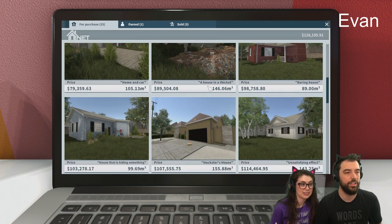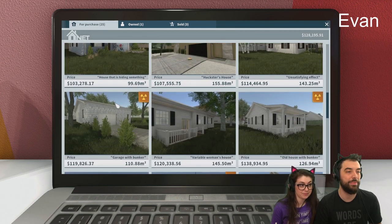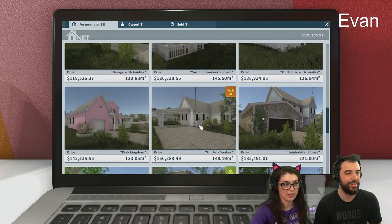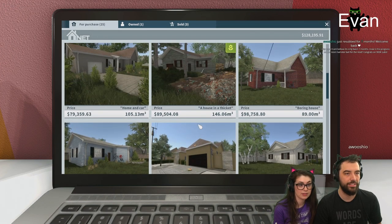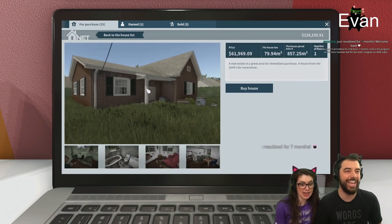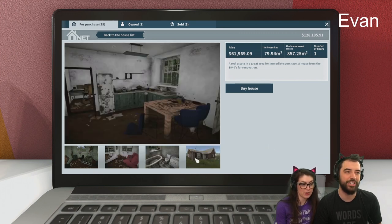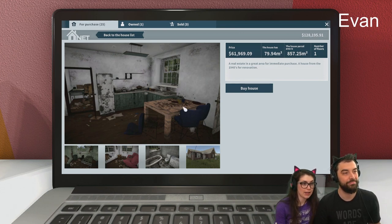So there is the house that is hiding something? That sounds kind of creepy. I mean, what's it hiding? I think that could be pretty good. There's also the ones with the bunkers. One is just called boring house. House with uninvited guests. I think it might be people who moved in that weren't invited. Squatters? Potentially. Roaches? It could definitely be roaches.